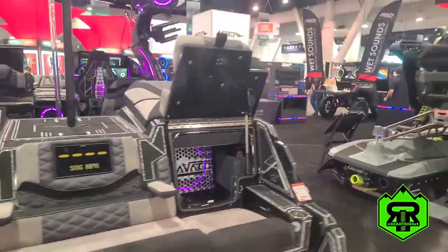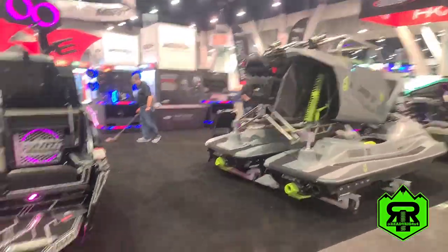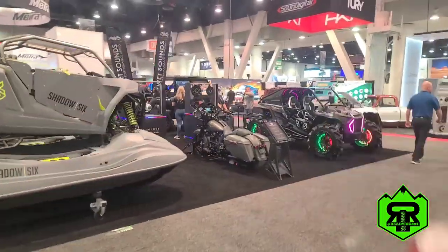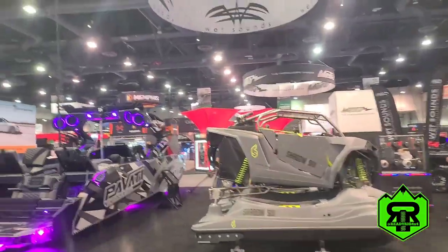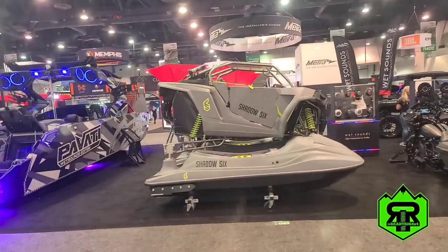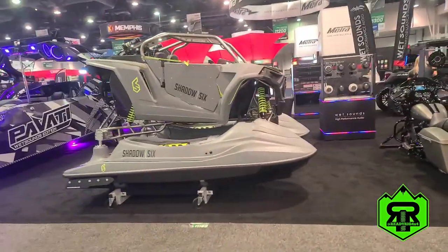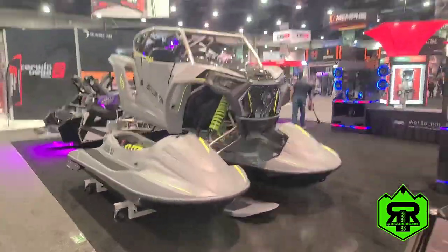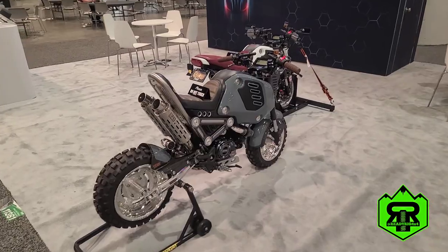Wow. These guys are definitely showing it up. I like it. They got a motorcycle, they got another ATV. What a crazy booth. Wet sounds. Amazing. I bet they'd have some pretty good speakers for your rig if you want to be the loud one on the trail. Check out these little Groms.